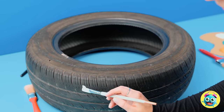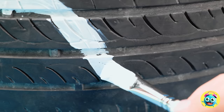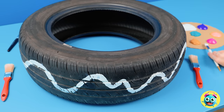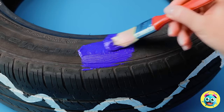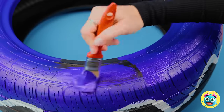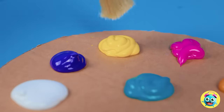First, I need to put it on a flat surface. I'll start by painting a wavy line on the tire. I'll go all the way around. Almost done. I'll just join it up. I'll let that dry. Now I need purple paint. I'll use this to paint the top half of the tire. But I don't want to go over the white line, so I need to be precise. This is the last part. That's one half done.